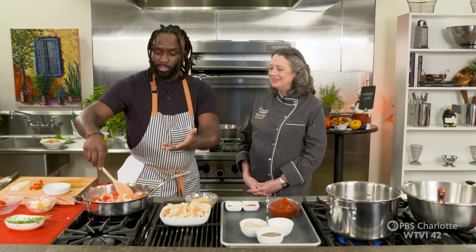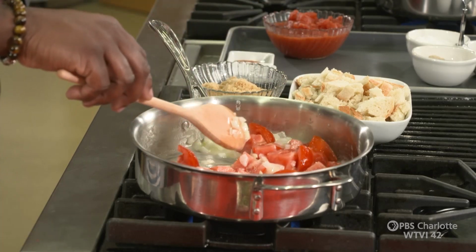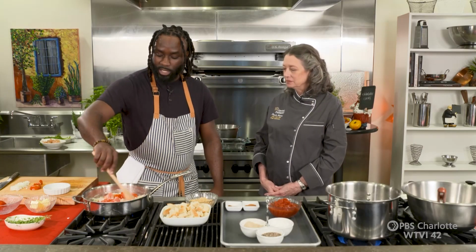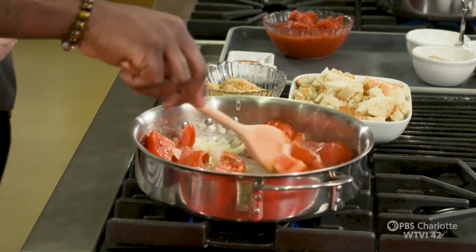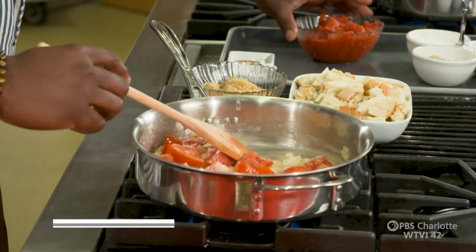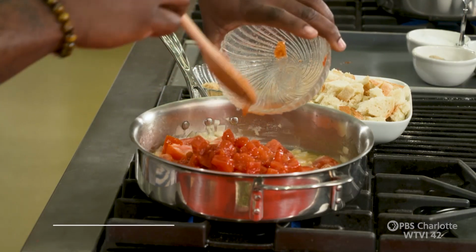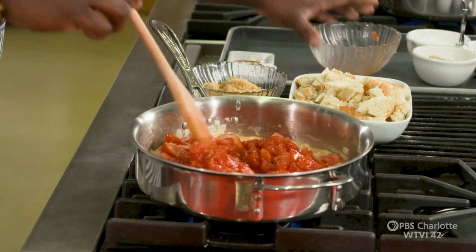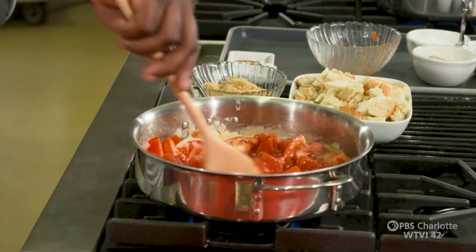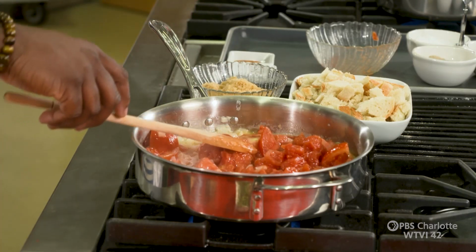So I'm treating these tomatoes with love. I'm treating them just like the apple and the more popular cobbler variations. And cobbler is a very quintessential Southern dish. Yes, it is. So we've got our stewed tomatoes that we're going to go ahead and put into the pan. We're going to cook these in with the fresh tomatoes, the butter, and the nicely sweated onions.